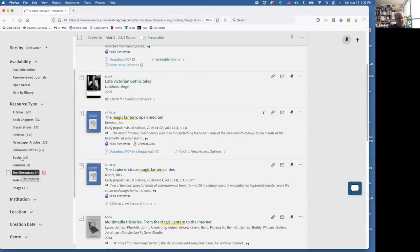So resource type is potentially useful, especially if you're looking for audio. Say I wanted, and there won't be any, but if I wanted CDs on Magic Lanterns, then I could click audio on this side. It doesn't show up because there aren't any.